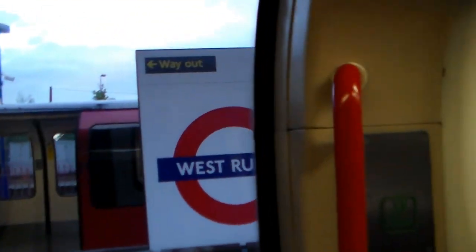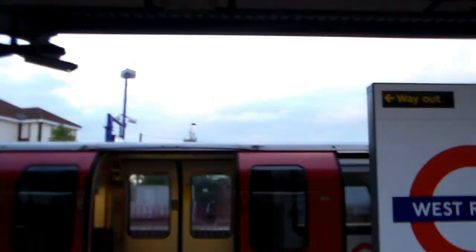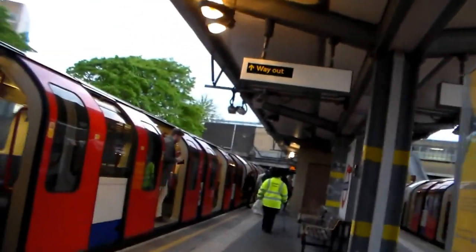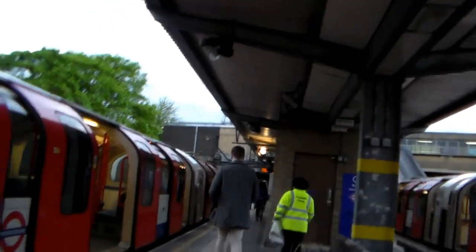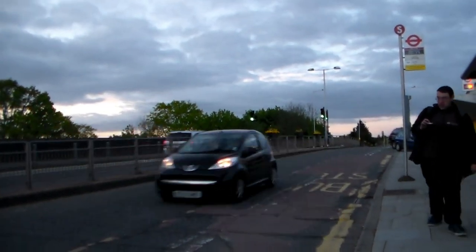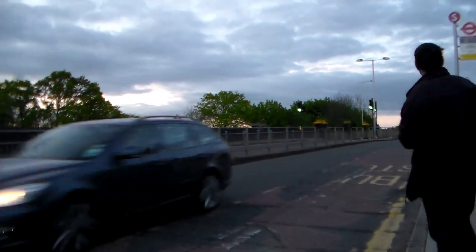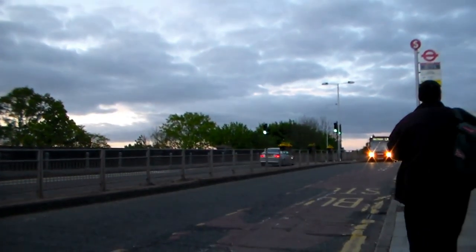Time to get off. Just get off this 92 stop. If I go back to Epping or somewhere like that. What, it's going to Epping? Yeah. Anyway, let's go get this bus. Our bus.